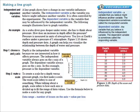As a scuba diver goes deeper underwater, she has to think about pressure. How does an increase in depth affect the pressure? Pressure is measured in units of atmospheres. You live at Earth's surface under a pressure of 1 atmosphere. Figure 110 shows the depth and pressure data.